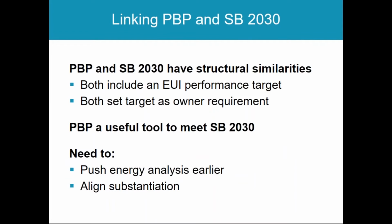And so for linking performance-based procurement and SB 2030, as I mentioned, we already have the energy target baked into our program, but there is room to shape outcomes, especially in owner motivation, in our efforts of enforcement, and in the participation of voluntary projects. So making a streamlined process that voluntary projects can access to be able to achieve high levels of performance.